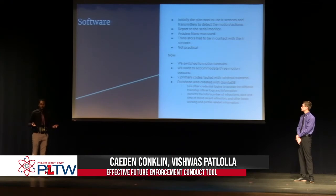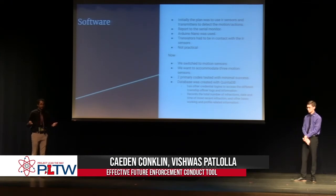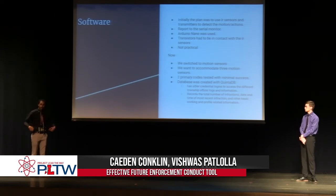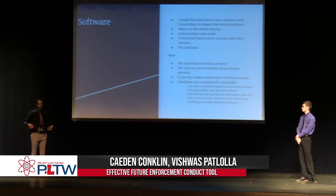So in March 2021, we switched to PIR motion sensors. The motion sensors detect actual motion rather than transistors and resistors being in contact with each other. And due to the fact that they actually do detect motion, we're able to more efficiently record data and efficiently record motion and actions.